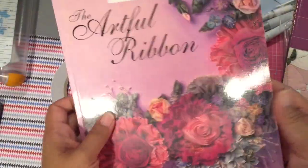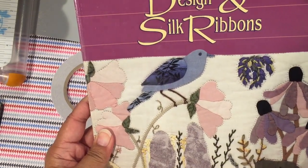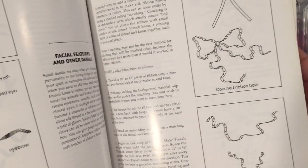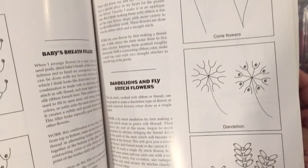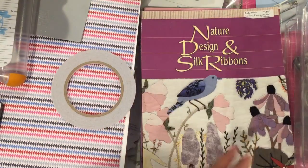So I picked up this book. It was $3, and then I picked up this one. This is the same seller, Nature Design and Silk Ribbon. So this is another one by Kathy Grafton. And so it shows you how to applique quilt, and see how it's even got the images, like how to do them, different flowers. See, it's got the drawing in there. So I thought I would go ahead and pick these up because they were only $3 each. So got those.